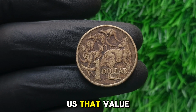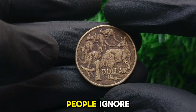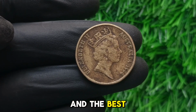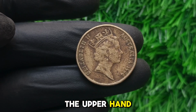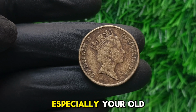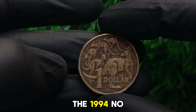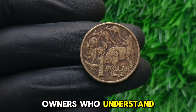This coin teaches us that value is not always obvious. Sometimes, it's hidden in details most people ignore. The mint mark, or lack of one, transforms an everyday object into a collector's dream. And the best part? Many people still don't know it exists. That gives you the upper hand. That gives you a head start. Start searching. Look through your coins, especially your old change from the 1990s. Visit flea markets. Check inherited coin collections. The 1994 no mint mark $1 coin is still out there, waiting for new owners who understand its worth.